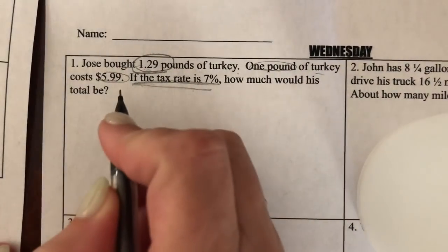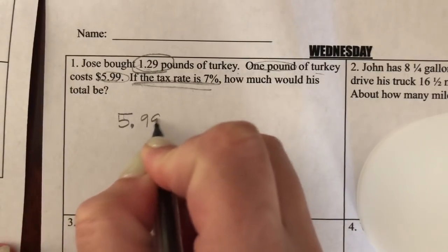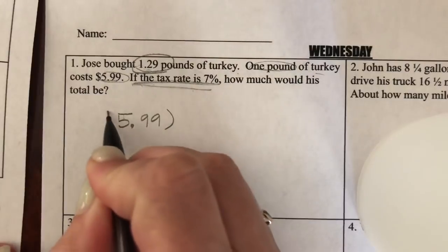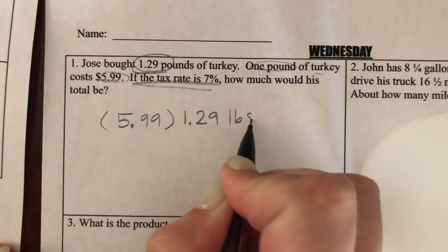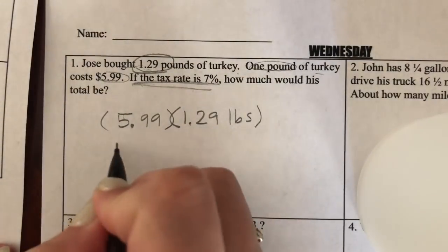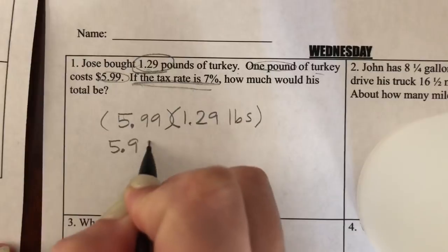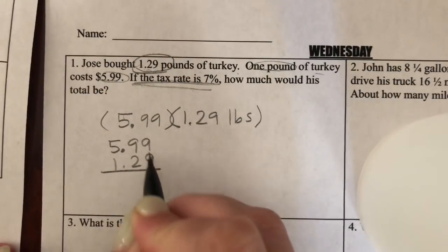So the first thing I need to do is take my $5.99 for 1 pound, and I'm going to multiply that by 1.29 pounds. Now, I'm going to go ahead and set my multiplication out like this. And I'm going to multiply out as quickly as possible.